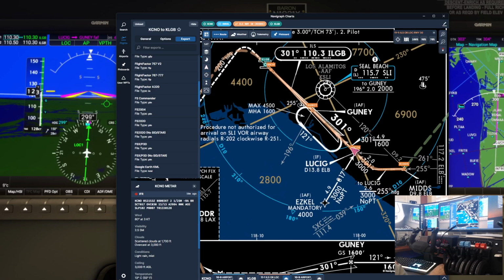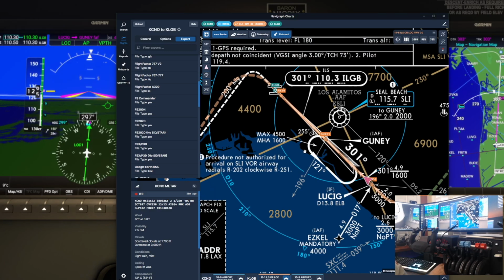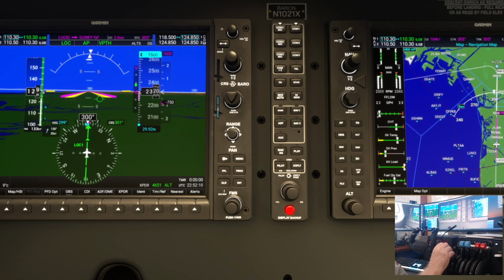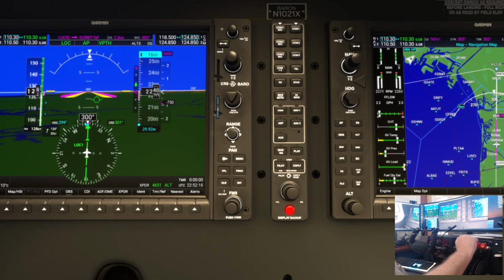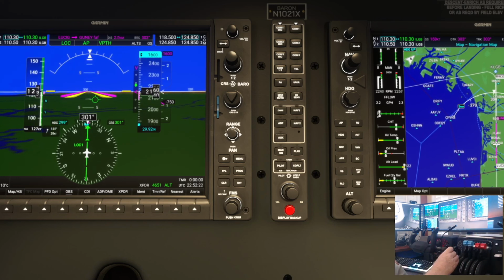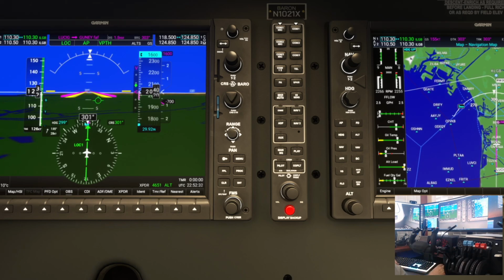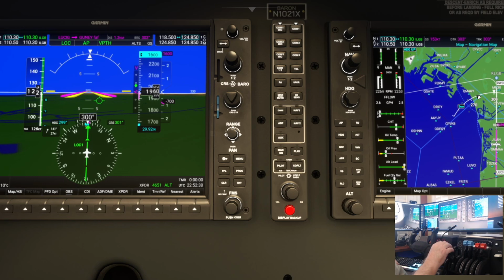So we are continuing that descent from 4,000 feet there at MIDS down to that 1,600 feet there at Gunny. At this point, the autopilot is keeping us on our track and also on our vertical descent. And all I need to do is keep an eye on that airspeed and manage the airspeed, the landing gear, and the flaps. And we'll soon be intercepting the glide slope.